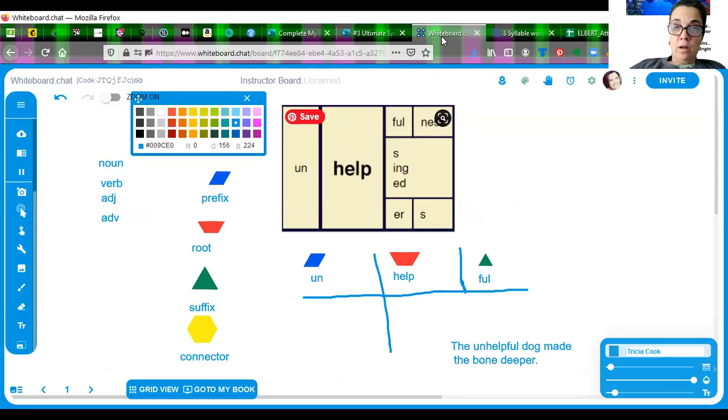If you use the word unhelpful, the unhelpful dog made the bone deeper. So you're going to use it in a sentence. You're going to know full means, again, a noun or adjective. You're going to know that we already knew what help meant, and we know when we added not. So this is at the very end. What do I do? Do I say, did knowing what help meant help us with the word unhelpful? And we check mark, yes, it did help. Knowing what help meant, did it help us with this one? Of course it did. Knowing what full could be used as a noun or adjective, did it help with this? Yes. So we got 3 check marks.